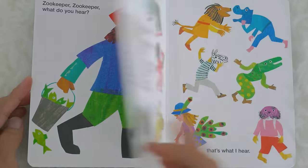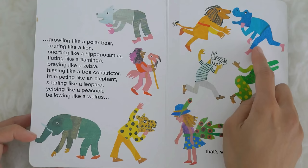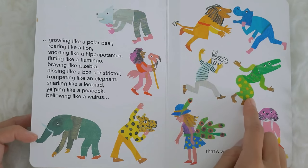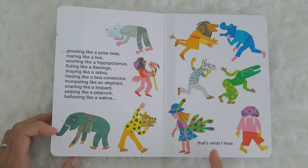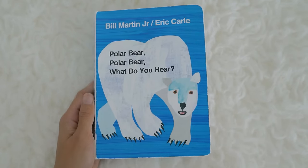I hear children growling like a polar bear, roaring like a lion, snorting like a hippopotamus, fluting like a flamingo, braying like a zebra, hissing like a boa constrictor, trumpeting like an elephant, snarling like a leopard, yelping like a peacock, bellowing like a walrus. That's what I hear. The end. And that's the story of the polar bear, polar bear, what do you hear?